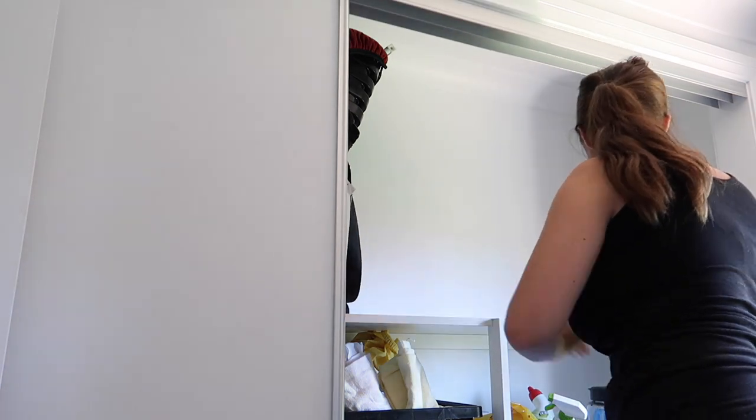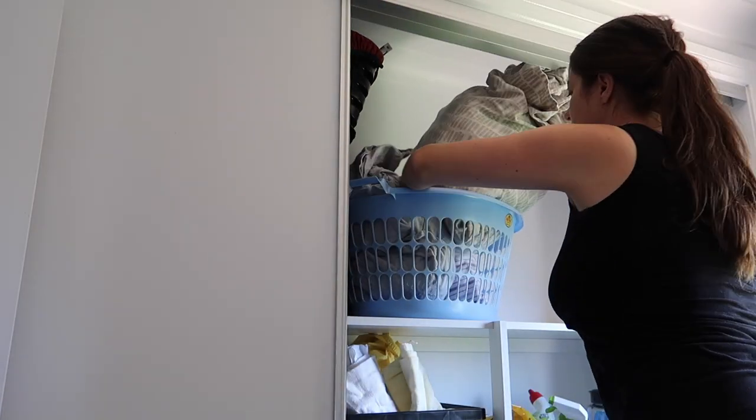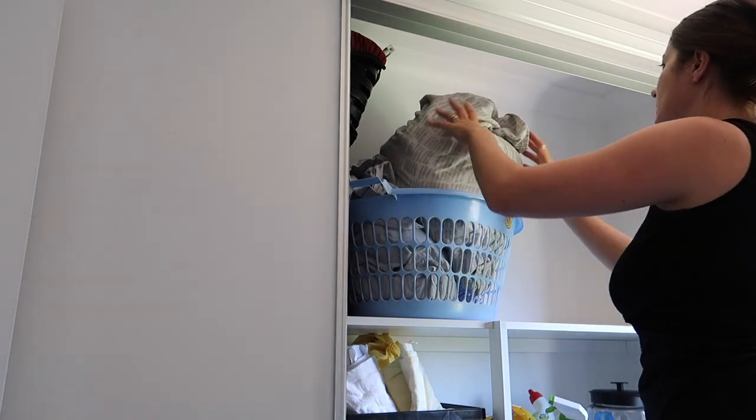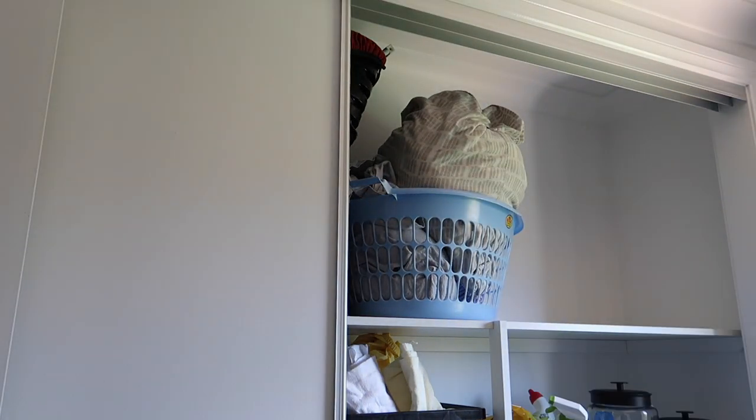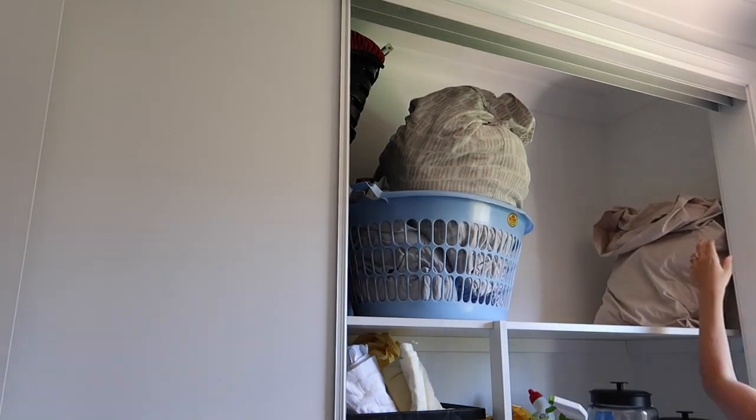So I thought to organise the sheet sets a bit better that I'd use a washing basket. We've got 3 washing baskets, I don't need that many. So I'm going to use one with the flannelette sheets to put in it. As I was doing this, it became really apparent how many sheet sets we've got. Like, we do not need to buy any more linen.